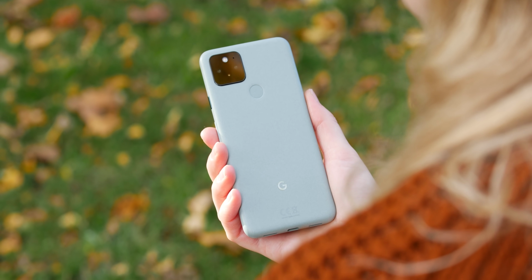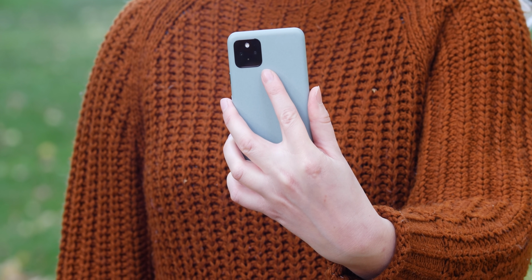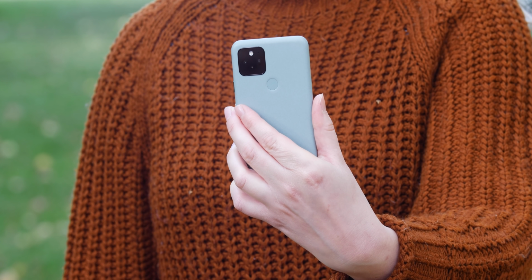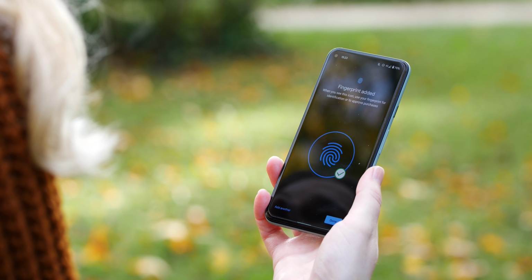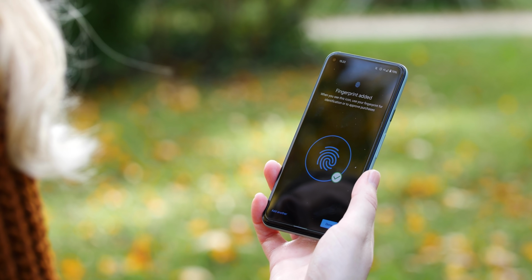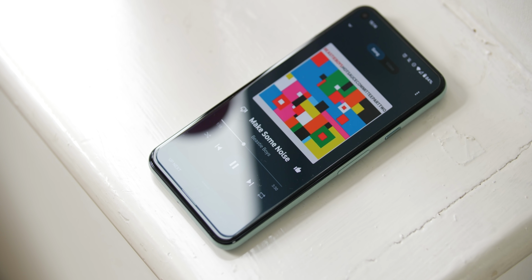So before we wrap up, let's go over a few of the minor details, as the return of a rear capacitive fingerprint scanner is one that I feel might be a step back, but works exceptionally well in a post-COVID landscape. It's fast, it's fluid, it's perfectly placed. It would have been awesome to get an in-display reader, and maybe we'll get one eventually, but for now it's a really sensible return.